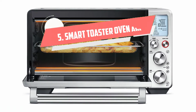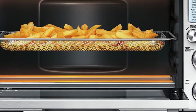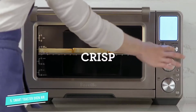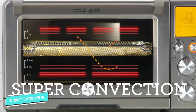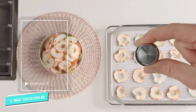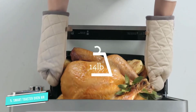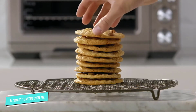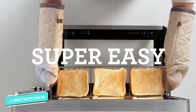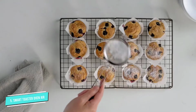Number 5. Smart Toaster Oven Air. Need to feed a crowd? This toaster oven is enormous. Its 1 cubic foot interior holds 9 slices of bread, or a 5-quart Dutch oven. It toasts, bakes, and roasts so evenly and quickly, we'd actually consider tossing our full-size oven. You can even use it as an air fryer.